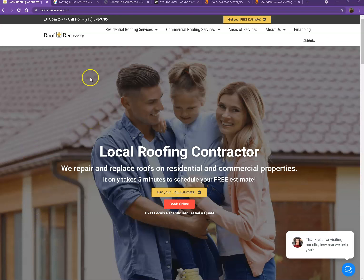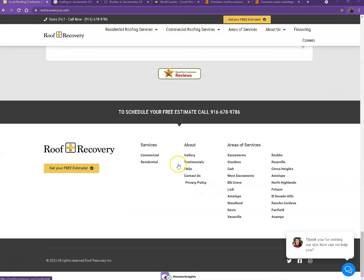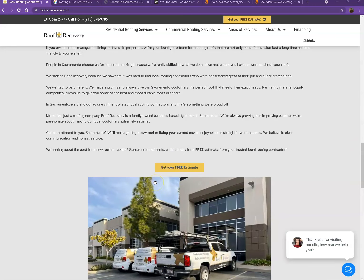You actually have a pretty good looking website. You have your logo here, call to action, you have good photos, nice layout, and a good amount of content as well. So there's actually just a few things we're going to go over first to make sure we get you on top of the search list.